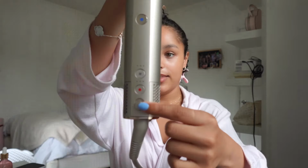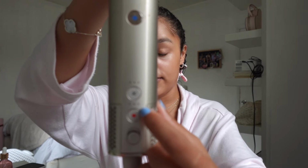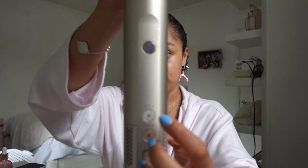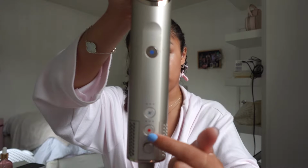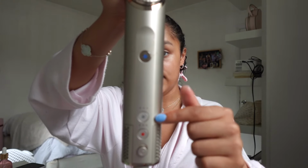Also, if you have the Shark and you're learning how to use it, here's a simple breakdown. This is the on button. This button controls the heat. Depending on how many lights are on will kind of indicate how hot the tool is getting. Also, the fan speed, same thing. There's 3 different lights, and depending on how many lights are on, that's how strong the fan is. So for example, 1 light being on is the least amount of strength or the least amount of heat. 2 lights on is the mid-level, and then 3 lights on is the highest level.